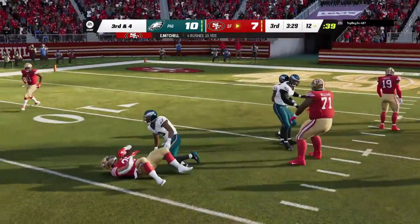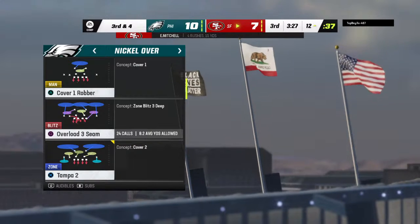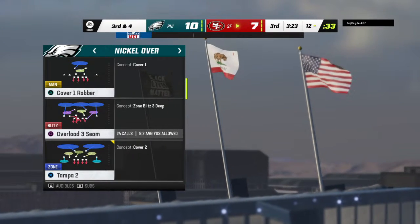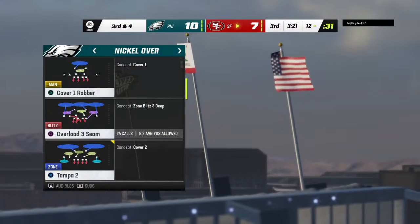And he takes us down to about the 12 for a gain of 3. Well, they're hoping that the second half is better for him than the first half. They've got to find a way to get him going. He's a big part of their offense.